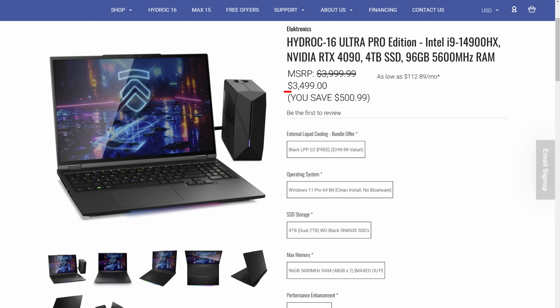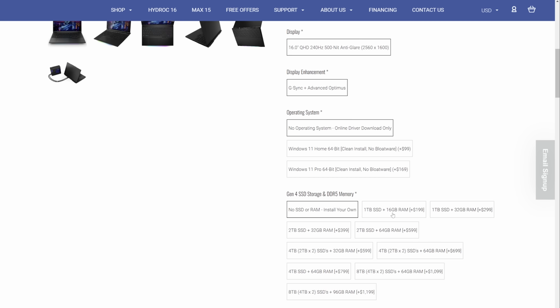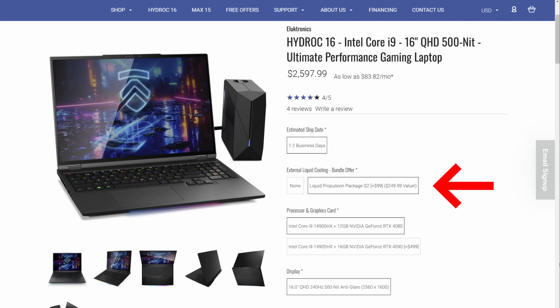Now that we've gone through all the details of the laptop, you may be surprised to know that it has the cheapest MSRP with the same specs in our lineup, and it's the most configurable. When you go to the Eluktronics site, there are a ton of different options available for customizing your Hydroc 16, and the separate water cooling unit only costs $100 more. But it is a bit cheaper to buy a pre-built config, all of which come with the water cooler.